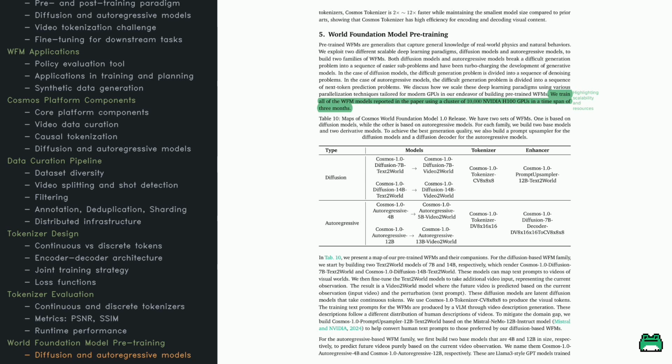Diffusion-based models feature versions that predict initial visual worlds and then refine them further, guided by user prompts. Autoregressive models focus on token-based future prediction, with specialized decoders and tokenizers. The system harnesses a massive infrastructure, think 10,000 GPUs over 3 months, to power these large-scale generative models, pushing them to excel at visual and temporal predictions.